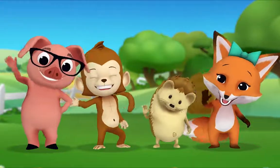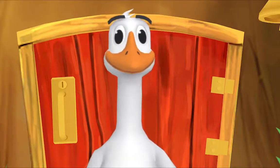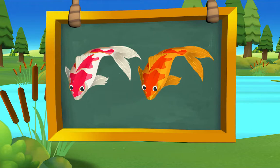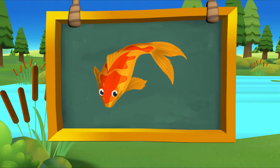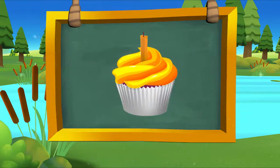Here's something we already did. Let's do it again. Which fish is orange? There it is. Orange fish. Which cupcake is orange? There it is. Orange cupcake.